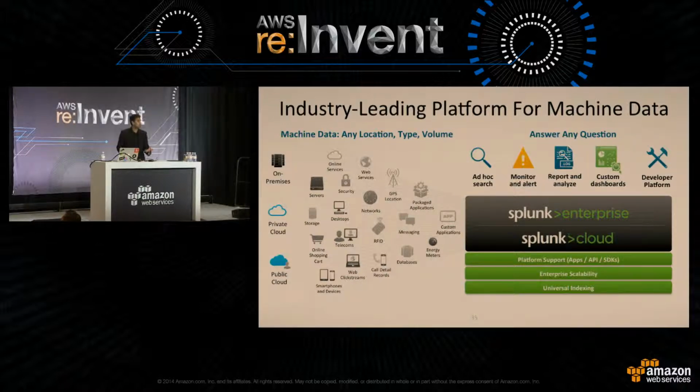And we also have Splunk Cloud, which is our software-as-a-service offering, where we do all the deployment of Splunk for you. You just consume it as a service, just like Salesforce.com, for example. So we suck in all your data, and then we enable you to do things like search on your data, monitor the data, alert on the data, and visualize it. We have a full developer platform, so you can build applications on top of the data as well.